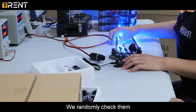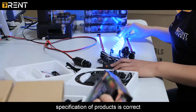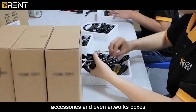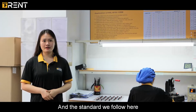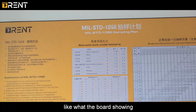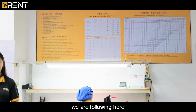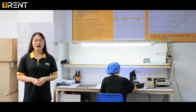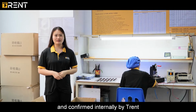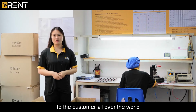We randomly check them from the packing boxes and test if the function specification of the product is correct, like right labels, accessories, and even artwork boxes. And the standard we follow here is military standard, like what the board is showing, STD105E. That's a sample test standard we are following here with a final quality check. So after this, the products are approved and confirmed internally by TRENT. Then they are finally able to be delivered to customers all over the world.